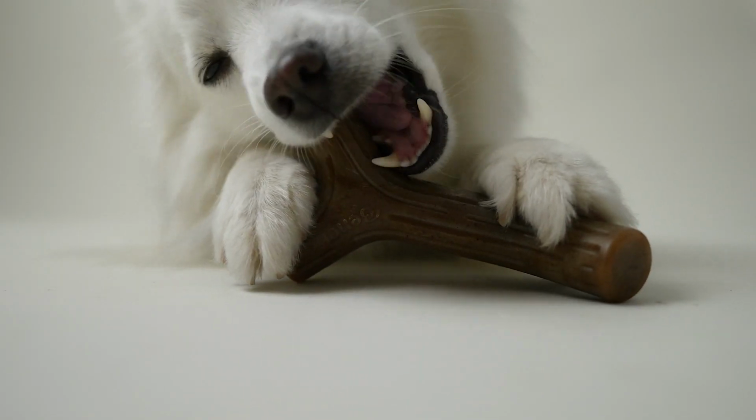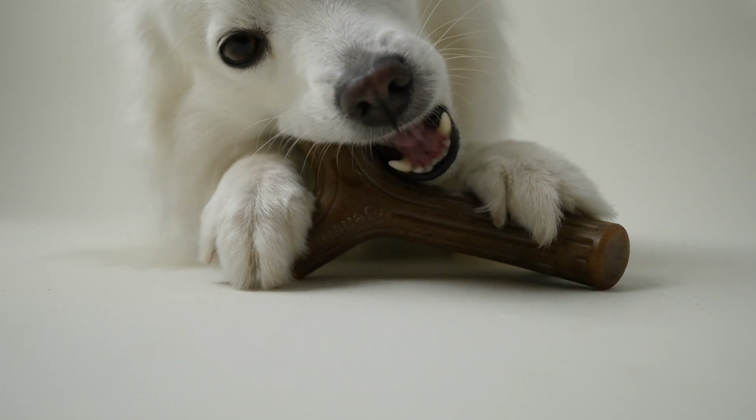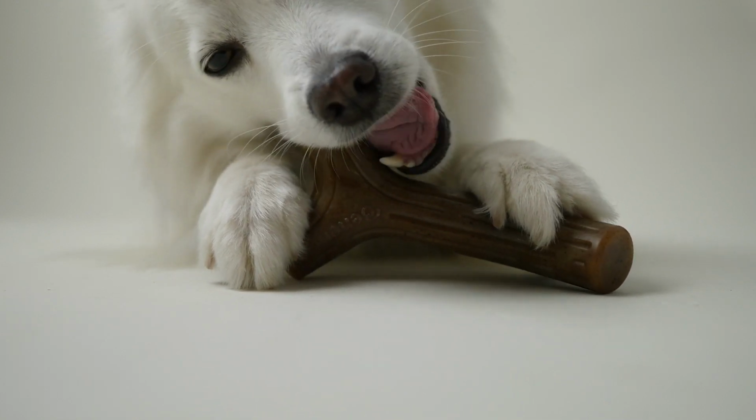This one is a dental chew. It has a bunch of different ridges on it, so it's really good for cleaning the teeth. It's really important to know that these are not edible. So these are made of nylon. They're not meant to be ingested. Nylon in small quantities, when accidentally ingested, is not a big problem. It'll just pass through your dog's stomach, but make sure they're not taking big chunks off and swallowing them whole.